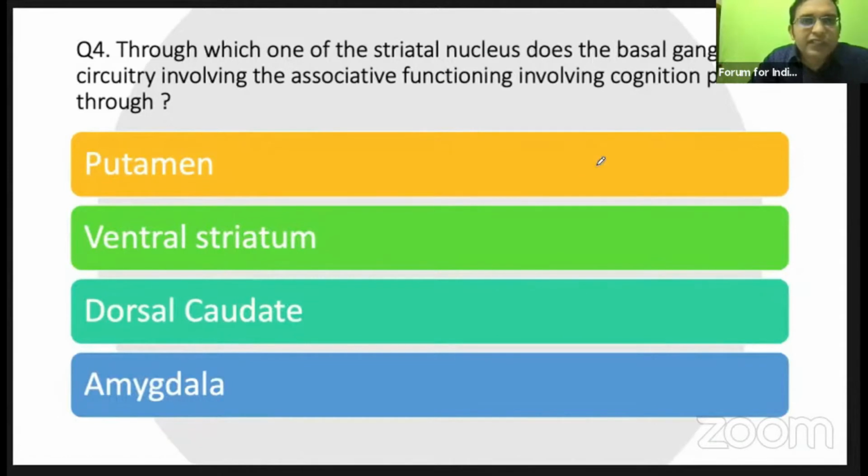So next question: through which one of the striatal nuclei does the basal ganglia circuitry involving associative functioning, involving cognition, pass through? So we have studied last time that we simplified a difficult table in Bradley, which was concerning 5 loops in the basal ganglia circuitry. There are 5 loops in the basal ganglia circuitry, and they pass through 3 areas in the basal ganglia nuclei to produce various functions. One would be cognition, one would be movement, and one would be emotion. And so that was the table which we discussed last time.